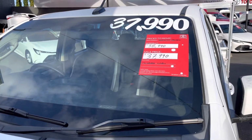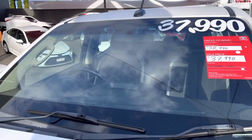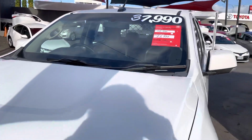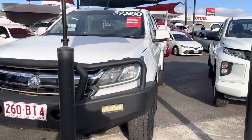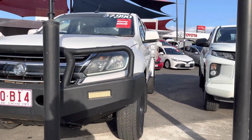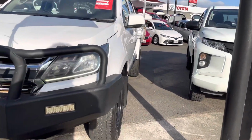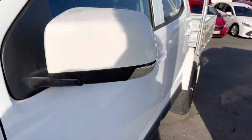Up onto the windscreen, as you can see, reduced price from $38,990 down to $37,990. There are no cracks in the windscreen at all, Joe. Just looking down the passenger side of the vehicle, to make sure there are no imperfections in the paint. That is actually pretty good. Now I'll make my way down to the rear of the cab, just to give you a look around.